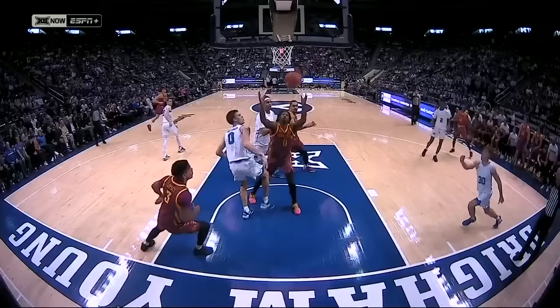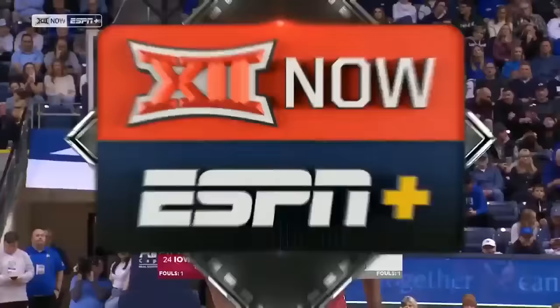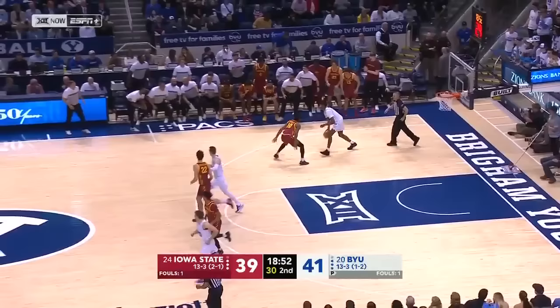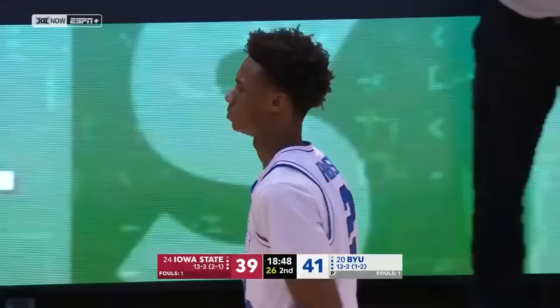From that follow through from King that caught Khalifa. King with 3 points. He makes both. Iowa State back within two. Trey King, a veteran, 24 years old, the eighth oldest player in the country, and now an offensive foul on Jackson Robinson as he shoved off on Gilbert.